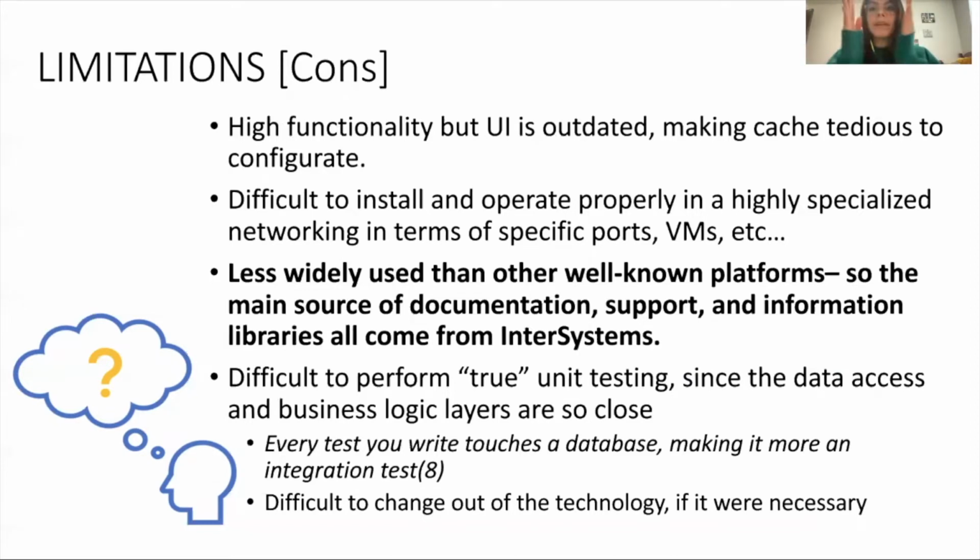Also, a big major thing, it's less widely used than other well-known platforms. The main source of documentation, support, and information libraries all come from InterSystems. So if you're using Stack Overflow or another help website to find support, it's not as well documented by all individuals. It's just whatever InterSystems can provide you, and sometimes that answer might be unsatisfactory. So you might really need somebody who's an expert on InterSystems. So it's a bit of a steeper learning curve.